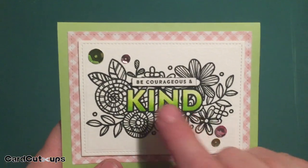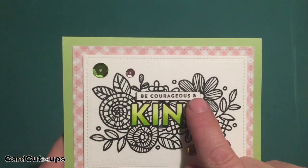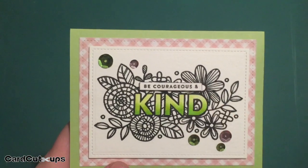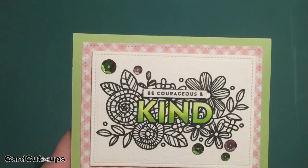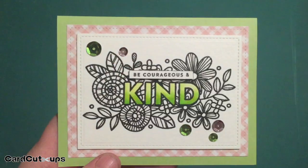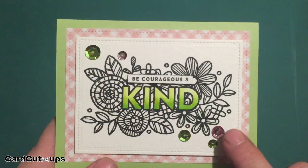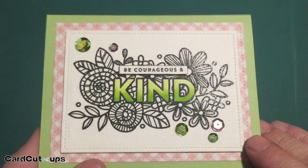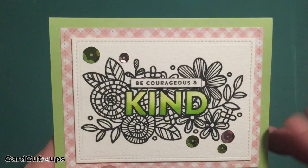I simply stamped out a Be Courageous and Kind. That's on the watercolor paper. I did use my VersaFine Onyx Black ink for that. Here are a few sequins from my stash. A nice kind of off pink. I don't know how lucky I was to find that. I don't know where that came from. Green and pink sequins for a little sparkle.